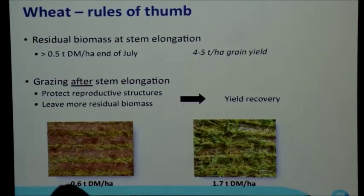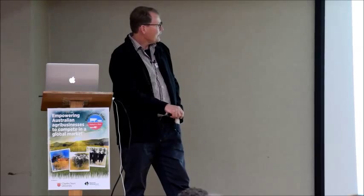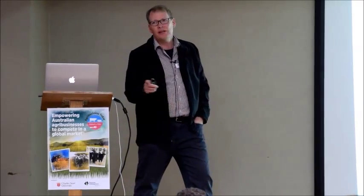Z30, and you can see the stems there. You can still keep grazing as long as you don't graze down and the sheep are not taking those off. So if you've got a fair bit of height on the crop and they're just nipping the tops off and you need to feed, that's still possible. And so using photographs, we can give people some idea of how much that biomass looks like.